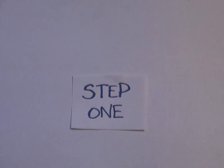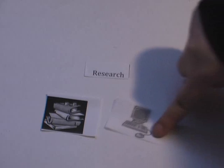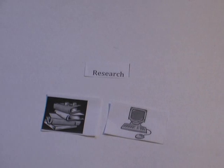Step 1. I began my personal arts project by the research stage. I went to the library and collected books that would show me different ways of making visual art, and then I used the internet as a reference to find out tips and skills that I could use in my drawing experiences.